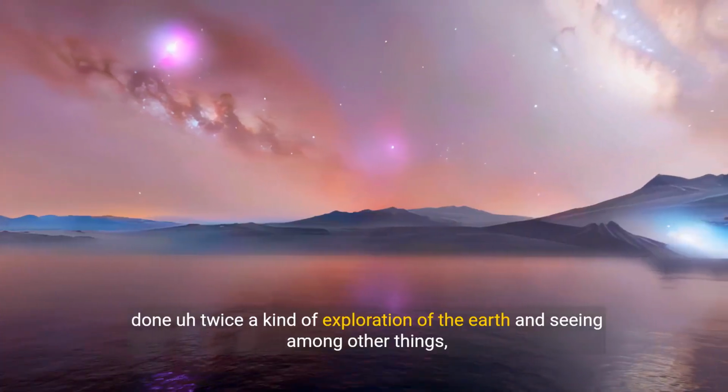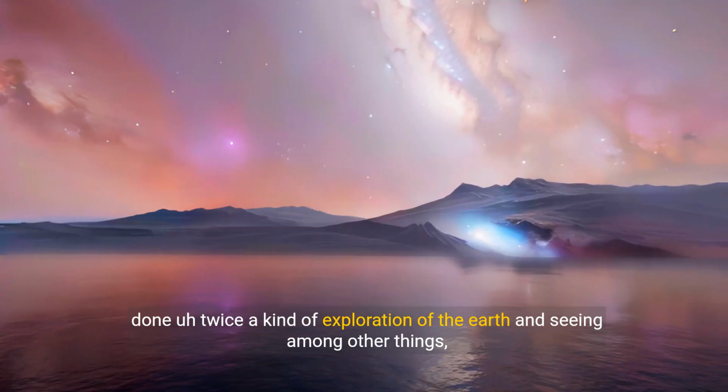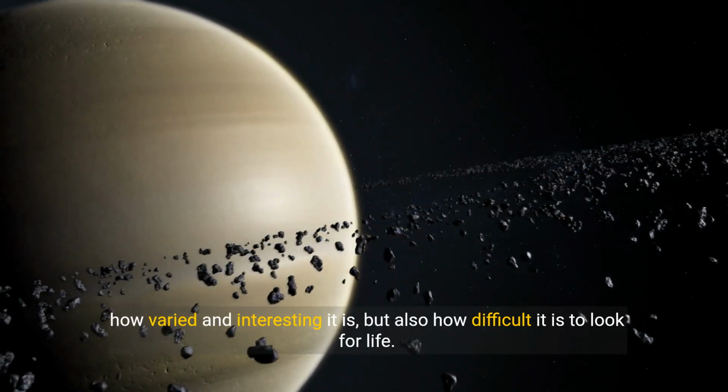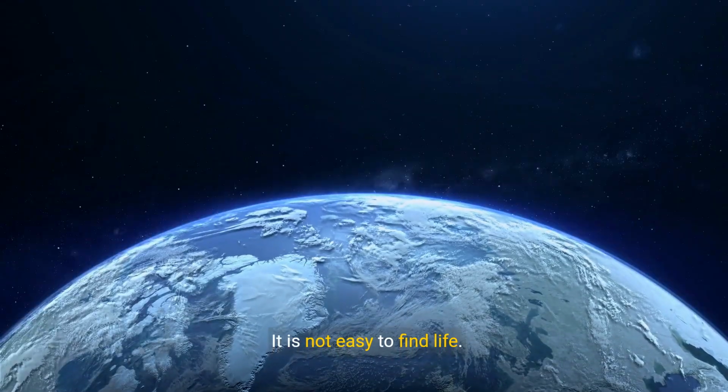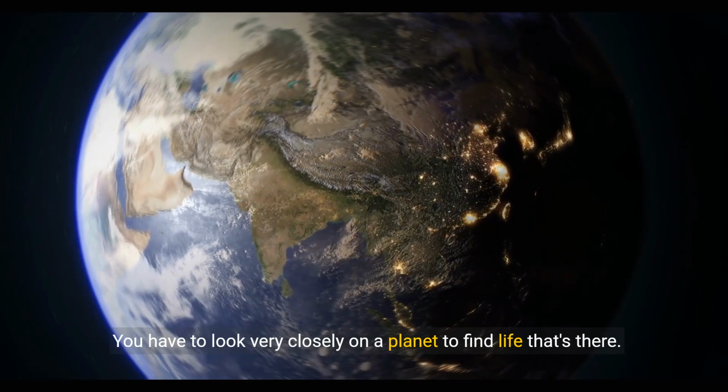We have now done twice a kind of exploration of the Earth and seen, among other things, how varied and interesting it is, but also how difficult it is to look for life. It is not easy to find life. You have to look very closely on a planet to find life that's there.